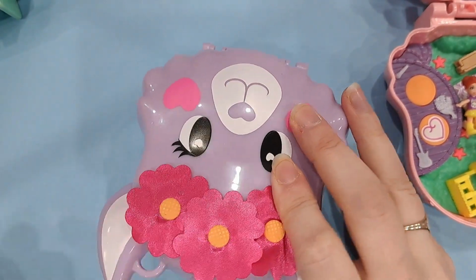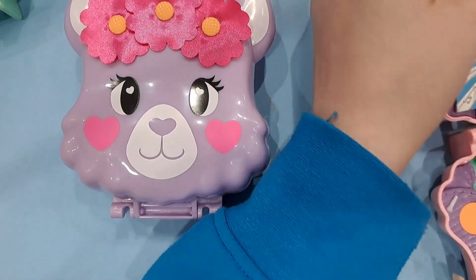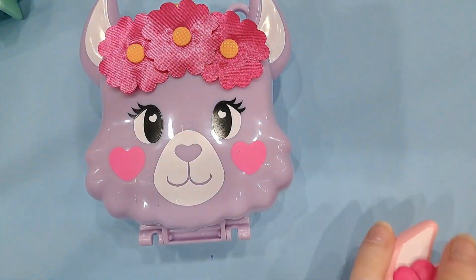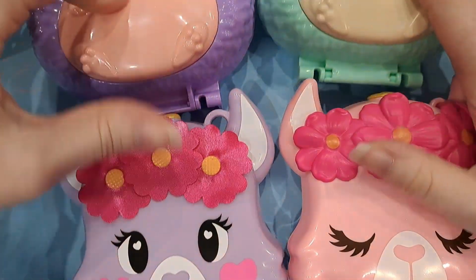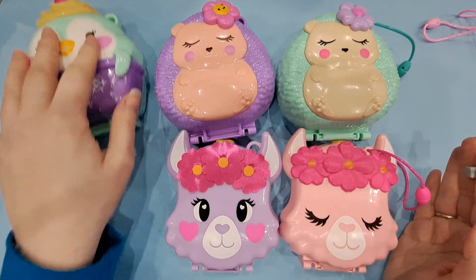Hold on, let me get rid of this here. It's getting in the way. There we go, it's closed. But then here they are, closed up. And that one doesn't want to close. Oh, that's why, the rubber's in the way. But yeah, as you can see, there does seem to be a lot of similarity between them.